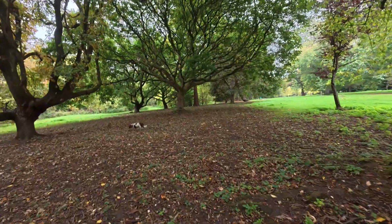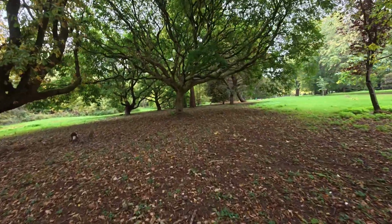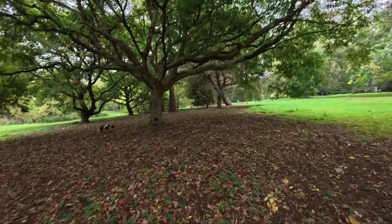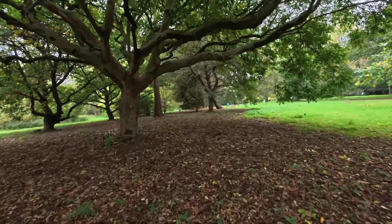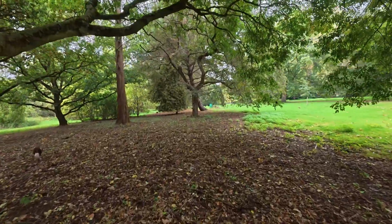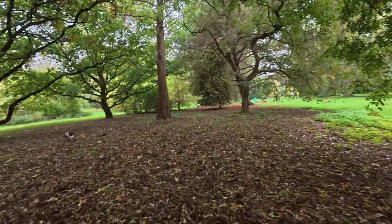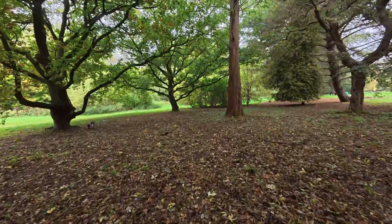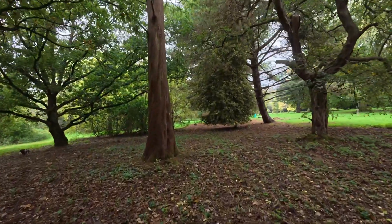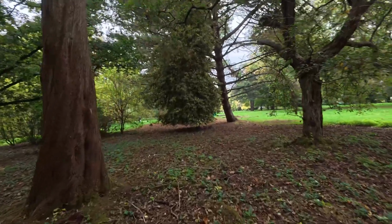Well, this is where we normally gain some tennis balls as well. Sky sniffing away, we generally get a tennis ball come back. People lose them here. It's a lovely little area to come through and walk.